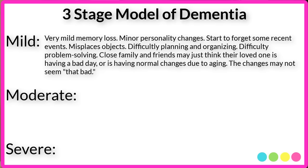In some cases, no one even realizes these problems are occurring until they start to advance to the moderate stage, or when a family member or friend who isn't around as much comes around for a visit and starts to notice the big changes. Sometimes when we're too close to something, it's easier for us to miss the change that's happening in front of us.